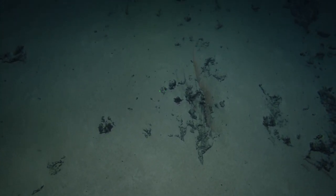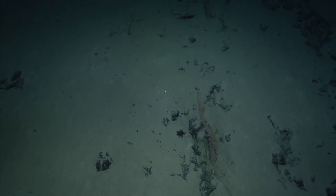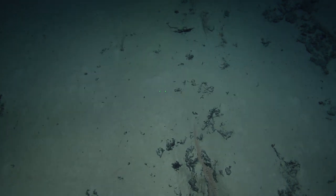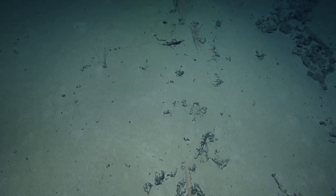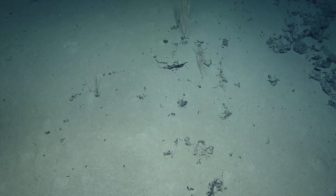Also of note, and this kind of slipped our minds during the last dive, we are looking for a specific genus of shrimp called Lebbeus that lives on soft corals and inside hexactinellids, our glass sponges. It's a little reddish pink shrimp that sticks around on those. So we're going to keep a good eye out for those as well.